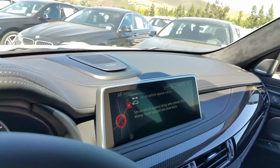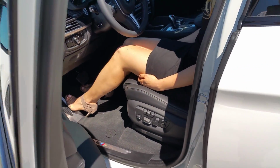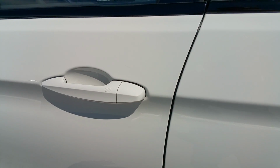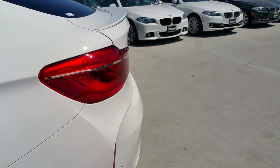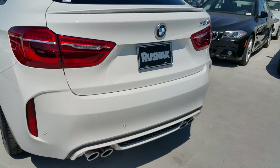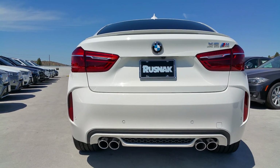Let me jump in on the other side. We'll talk about a couple things. These also come with the soft close doors. So if it doesn't close all the way, it'll suck in slowly, so you don't have to worry about slamming it, especially if someone's sleeping. But check out the modified back end on this thing, that rear diffuser on the bottom.